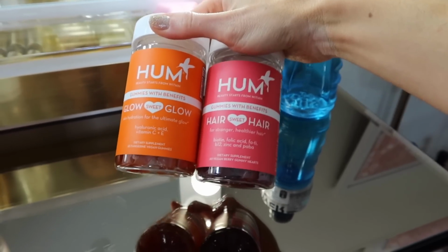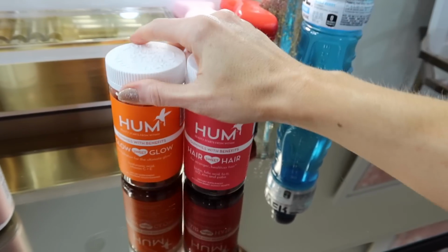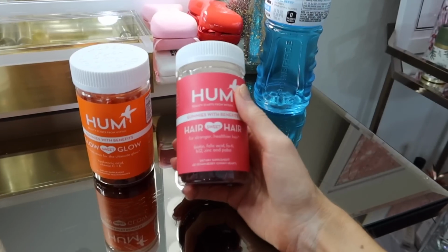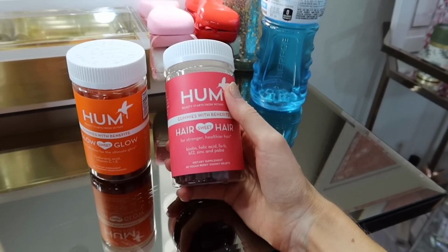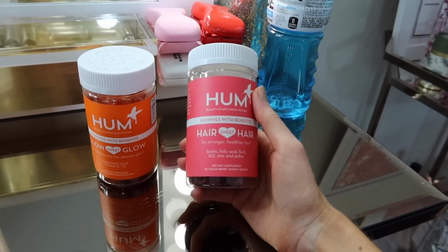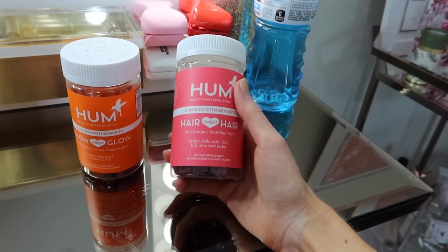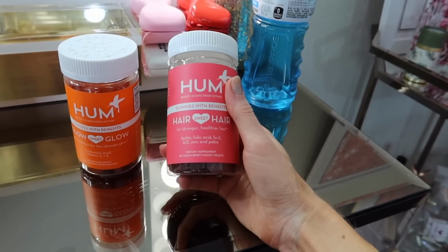I recently started taking these vitamins again. These are from Hum and these were sent to me complimentary to review, but I have been using these hair gummies for what feels like at least a year. I know it's been a really long time. I hadn't been taking them for probably the past couple months, but I went through probably 3 or 4 bottles of this. You can get it at Nordstrom, so it's really easy.